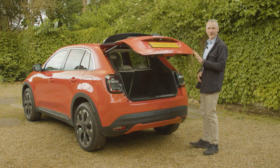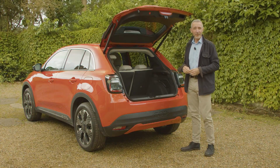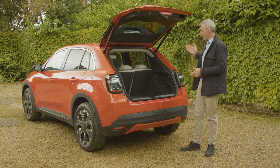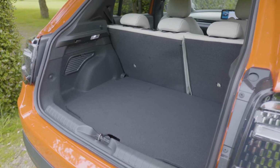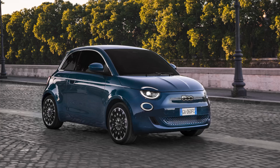Let's finish as usual with a look in the boot, which on this EV is the only place that you'll have to store luggage because the CMP2 platform doesn't allow for an underbonnet frunk. Now you get a powered tailgate on this La Prima model, and once it raises with either drivetrain, a 360 litre space is revealed, 5 litres more than the Jeep Avenger, which is about average for the class, and it's double what you'll get in a 500e.